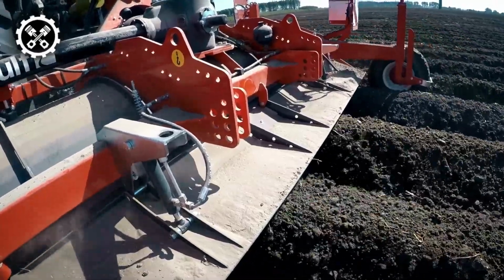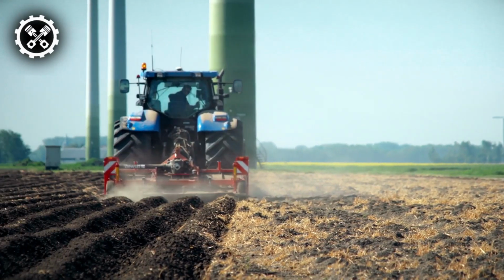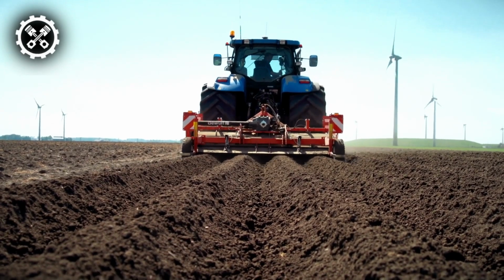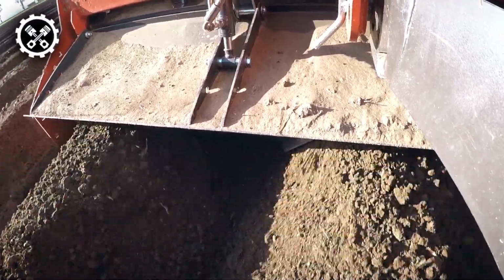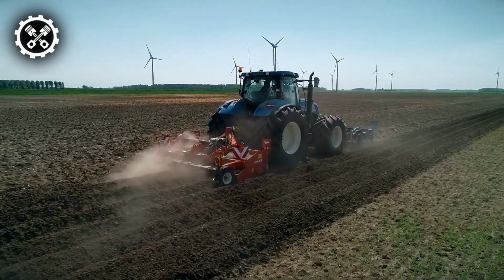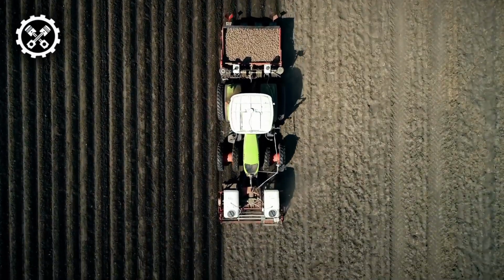Its mountable adjustable ridge formers move dirt towards the ridge and away from the wheel track without pressing the soil. This ensures that there is enough loose dirt to produce a planter ridge. It works best with a 250 horsepower tractor and the MS 4000, which is a 4-row planter.